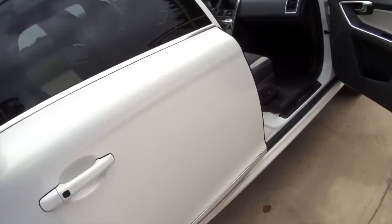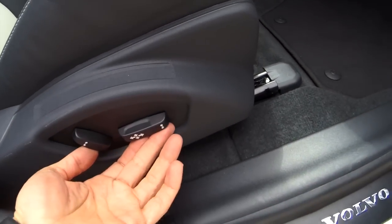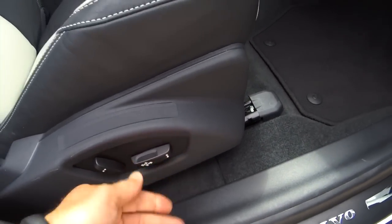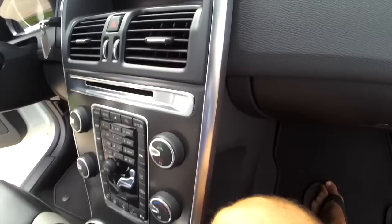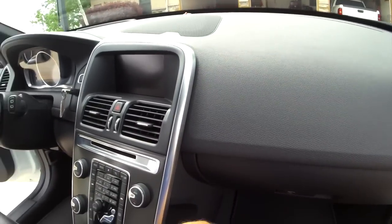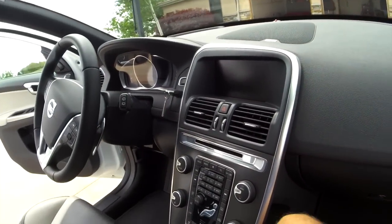So coming around to the front, I'll come around to the passenger seat, and then we'll go around to the driver's. This passenger seat, of course, is adjustable. Move it back and forth. One thing I noticed about this car that I didn't particularly care for is it doesn't have super comfortable seats. I shouldn't say that.